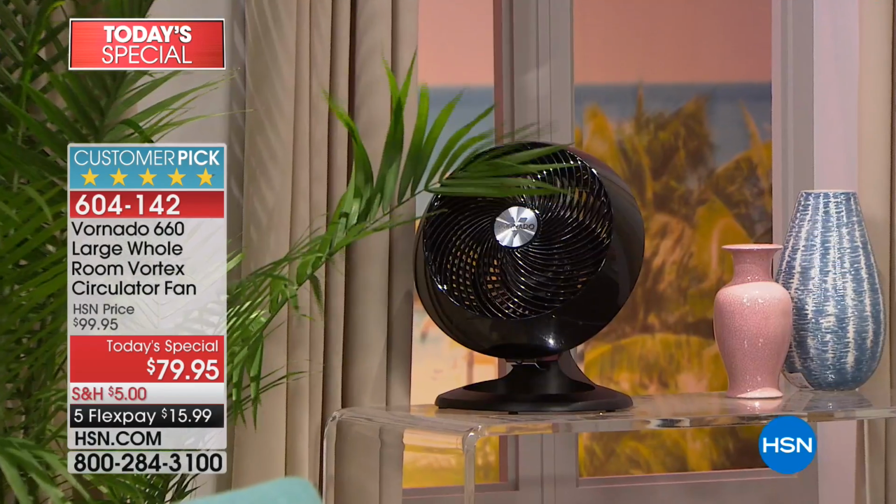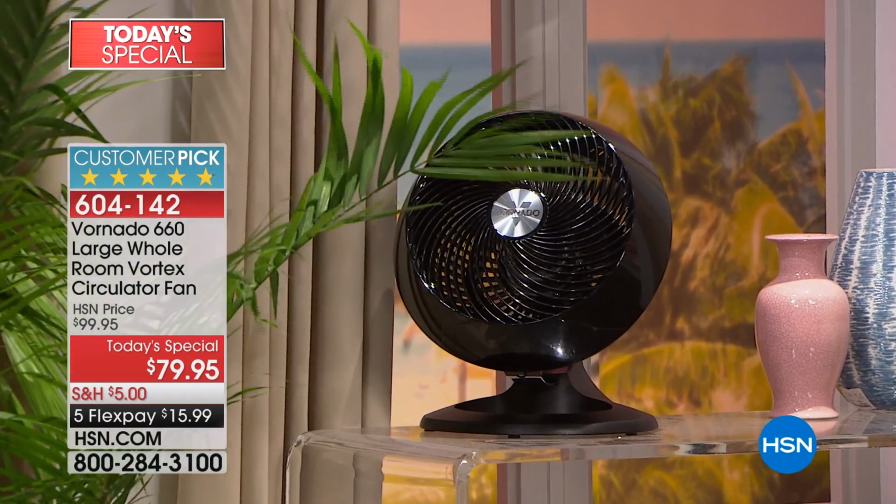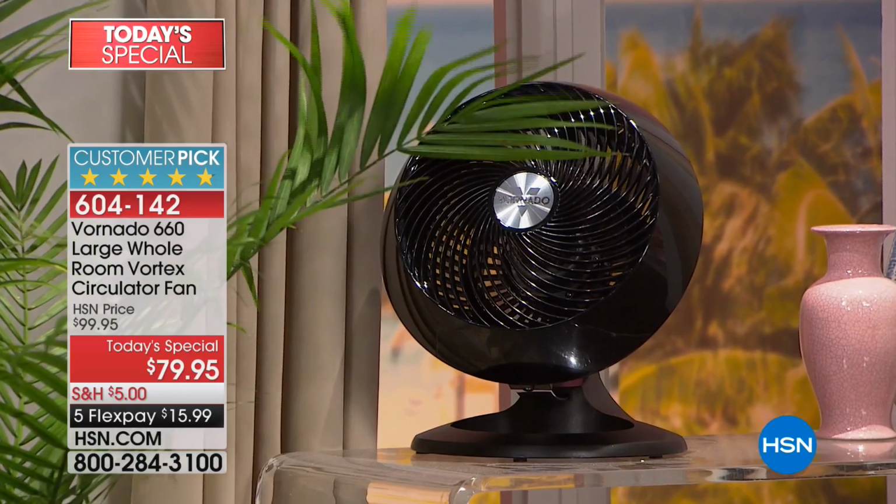How many colors does it come in? Darla wants to know that. It's 2. We have it in white, we have it in black. White, just brand new, and white is the most limited. So if you're thinking white, and then there's that great black. I think the black's great because it kind of disappears in any room.